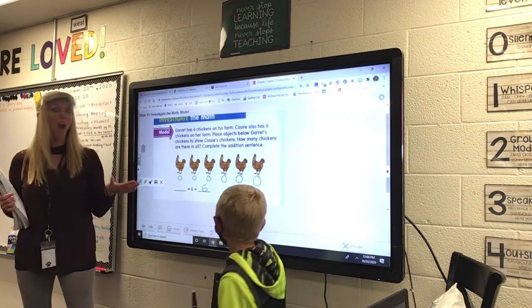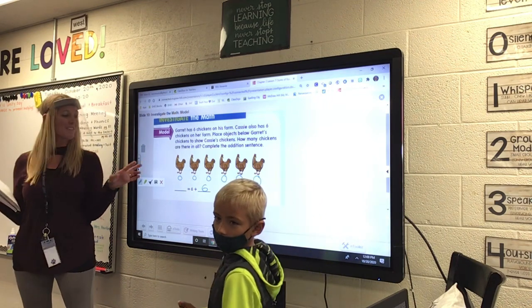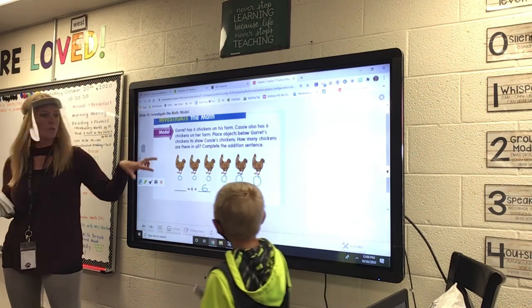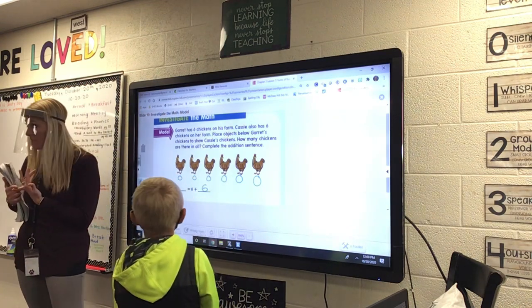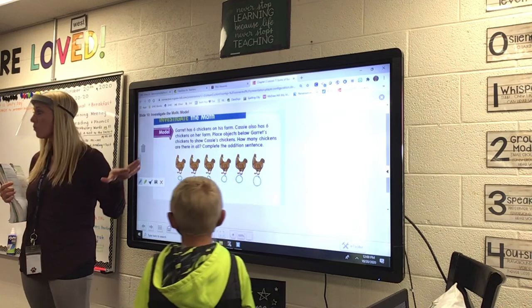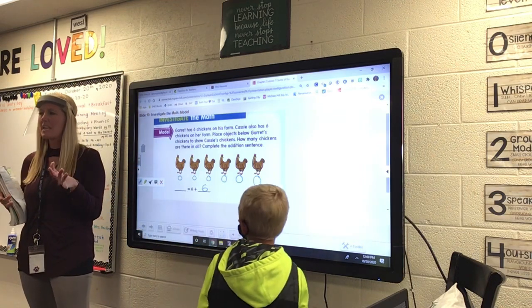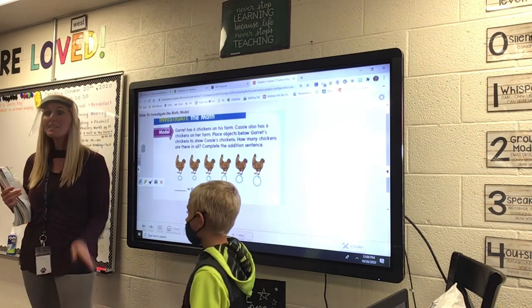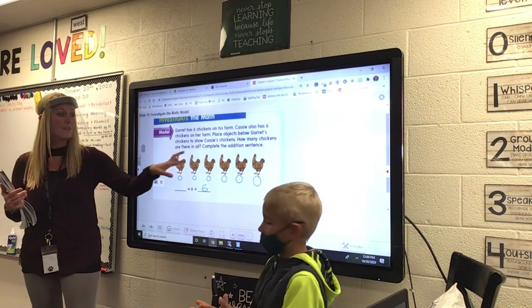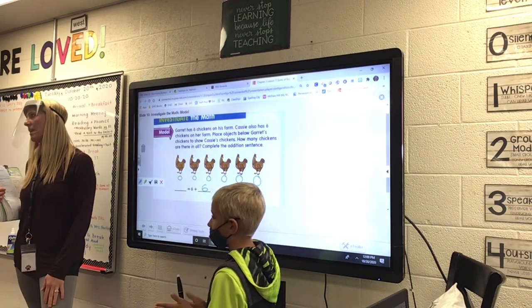Kinsley. 2, 4, 6, 8. Yes, a lot of you are thinking that. I can count by 2s. 2, 4, 6, 8, 10, 12. I'm skip counting, and I'm also putting them into groups like we did with odd and even, and we didn't have any left over. So I definitely could do that. 2, 4, 6, 8, 10, 12. Did you have another way, Addie?